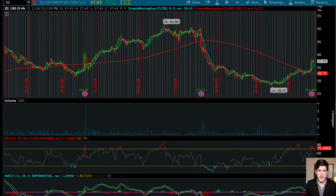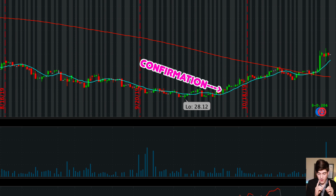Okay, so ZG has actually been quite impressive for me. After a long sell-off, we've seen very consistent price strength, and as of Friday, it ran up massively. And this is sort of another example of a cookie cutter swing trade. We had a huge extended sell-off, and then all of a sudden we have opportunities to buy in upon price strength confirmation and simply ride the price strength up until validation. And this is ZipTrader 101.